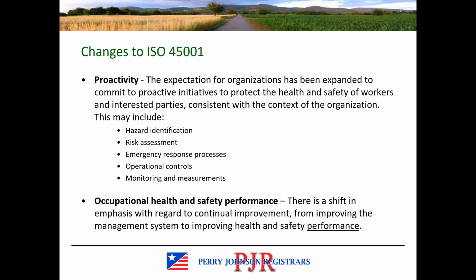Proactivity is emphasized throughout the presentation because of the emphasis on risk management. So instead of reacting to things that have already occurred, the expectation of the standard is that the organization will take a proactive approach, committing to proactive initiatives, identifying the risks to health and safety of their workers and interested parties, to include hazard identification, risk assessment processes, emergency response, operational controls, monitoring and measurement, a variety of requirements within the standard. So taking a more proactive approach is an important concept in the new standard. You will see that again several times throughout this presentation.